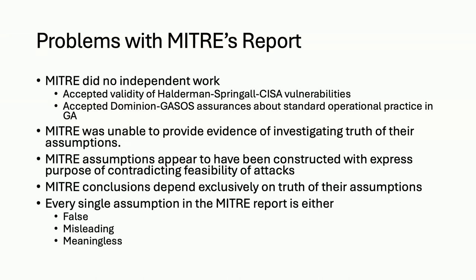The MITRE conclusions depend exclusively on the truth of these assumptions. You can read the report. The report is online. There is not a single sentence in the report that goes outside the assumptions that we're about to talk about. Not a single word. And finally, every single one of those damn assumptions is false.